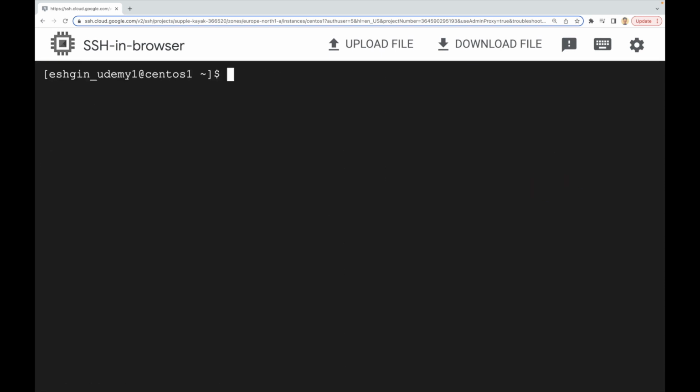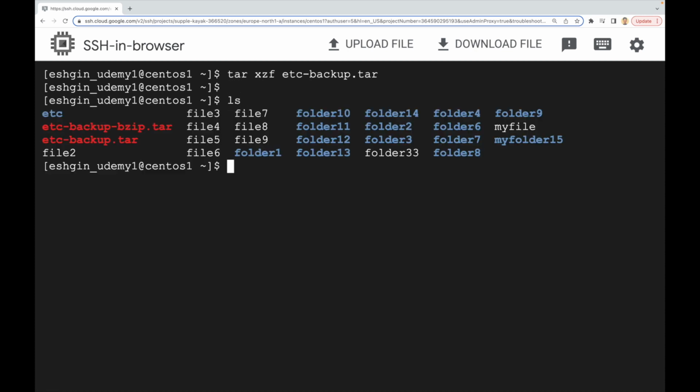We can also easily extract them. For example, we are going to use the tar command again. So x, let's say that we want to extract this gzip file. So we are going to use that option. Then f, then provide the file name. Press enter. It is done. We have the etc directory here.